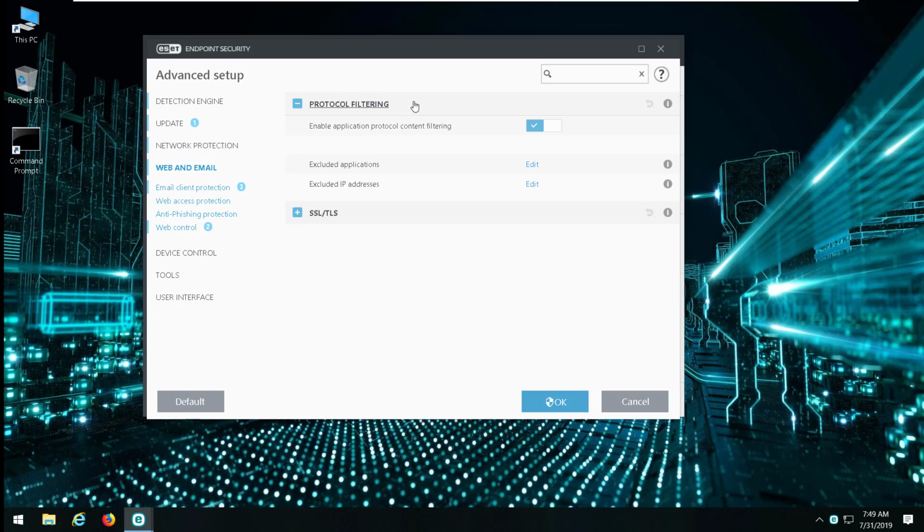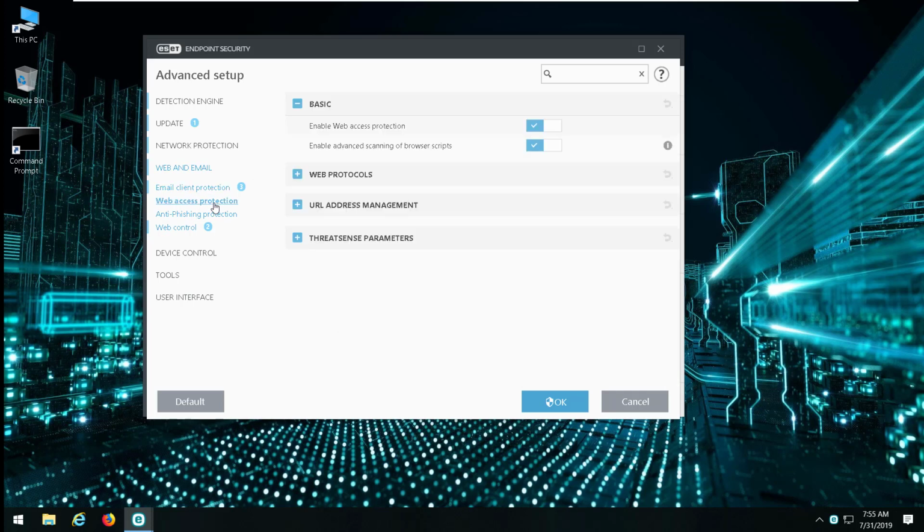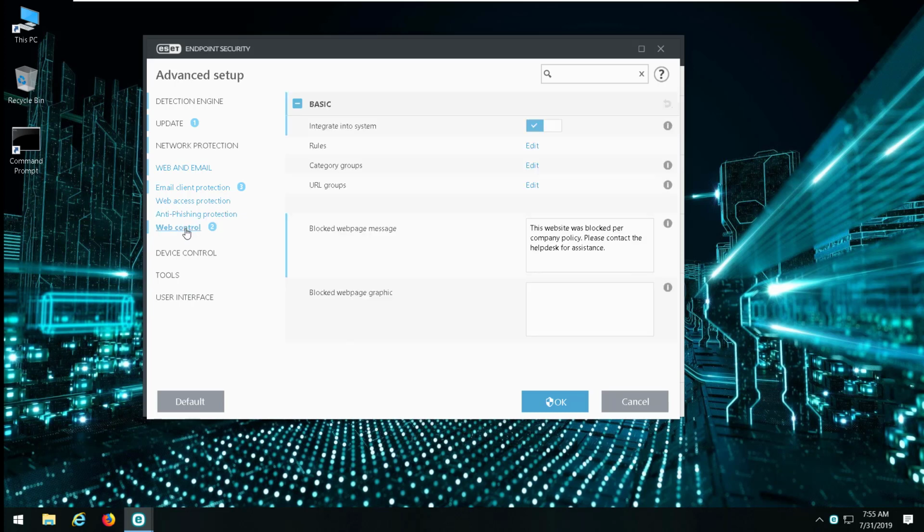In the web and email section, we have protocol filtering. If enabled, all HTTPS, IMAP, and POP3 traffic will be checked by the scanner. Email client protection increases the level of active protection against malicious code in email messages. Web access protection blocks access to web pages known to contain malicious content. Malicious content will be blocked before it is downloaded. This protects against drive-by downloads and cross-site scripting attacks. Anti-phishing protection blocks web pages known to distribute this type of content. And web control is a web content filter, and it provides full category-based content filtering.